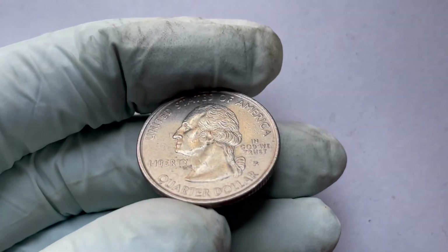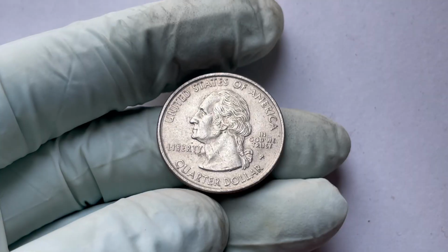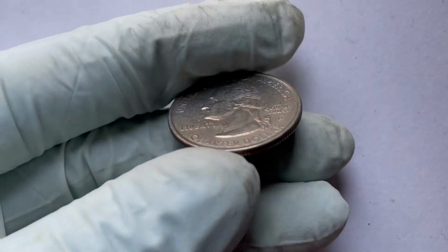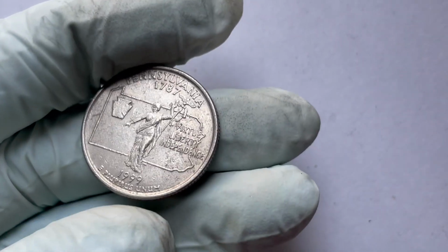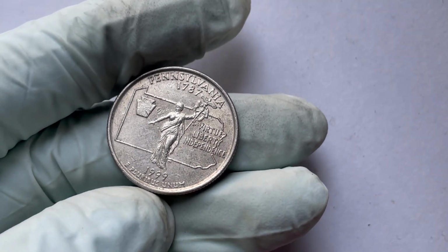So what's the takeaway here? The 1999 P. Ellis Island Washington quarter could be a jackpot hiding in plain sight. Check your quarters, folks. You never know what treasure might be hiding at the bottom of your couch cushions or in that random change jar on your kitchen counter.